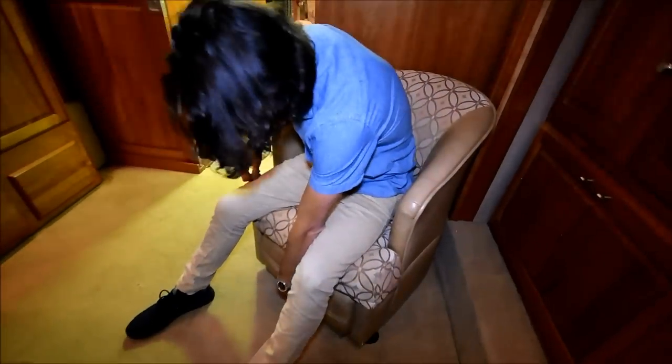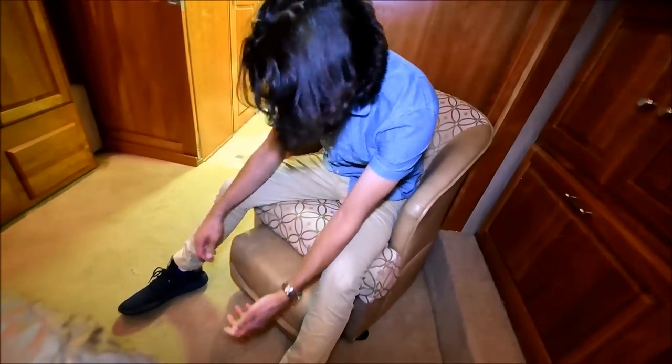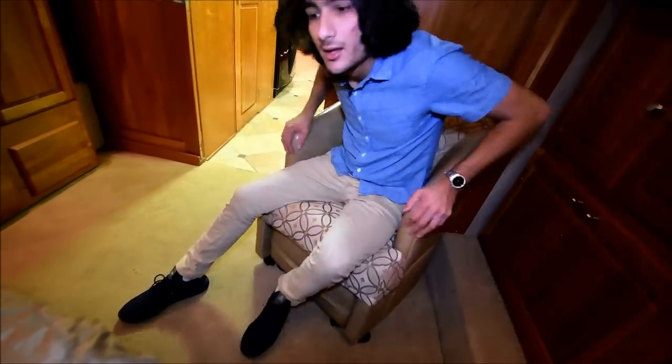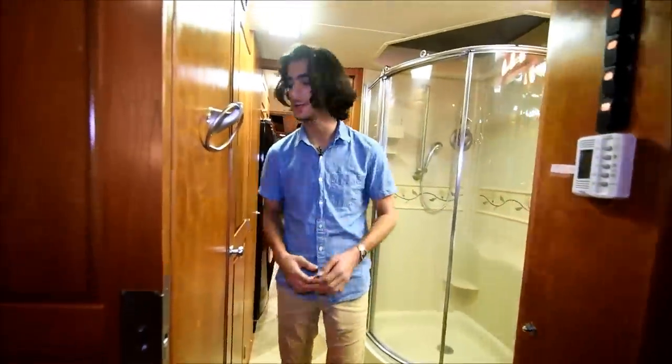This is a nice little recliner, really comfortable to sit down in. You've got this little pull out cushion thing to put your feet up on, which is nice, and it goes back under it. Now you can take that out if you'd like, because it does take up a good bit of space. However, that is a testament to how much space you do have back in this bedroom. It feels like a home bedroom back here, which is really nice.